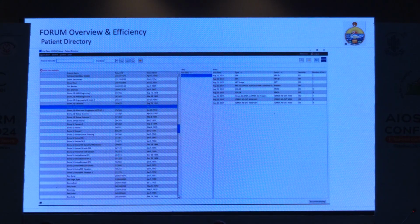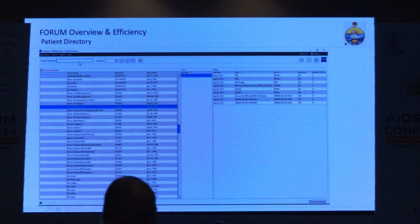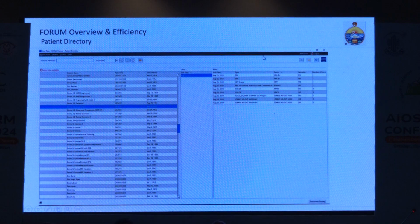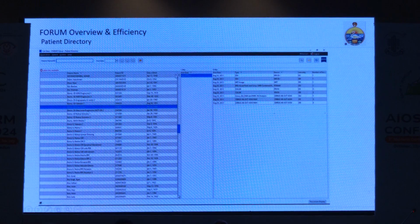So this is the first screen of Forum. As you can see, it's a patient directory where you can see all the patients. The topmost is a toolbar where you can search by entering the patient's ID or visit date. We have the refresh button in the right hand top corner, and if you double click on a patient, you get all the reports done on that particular date.